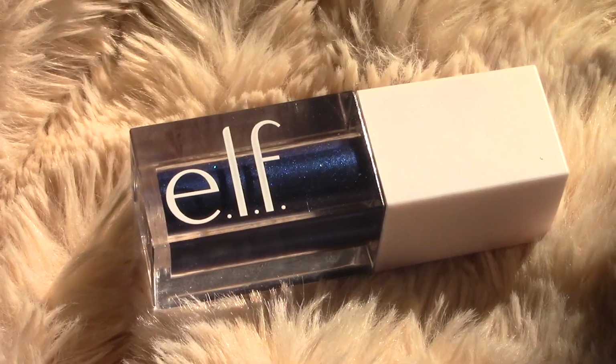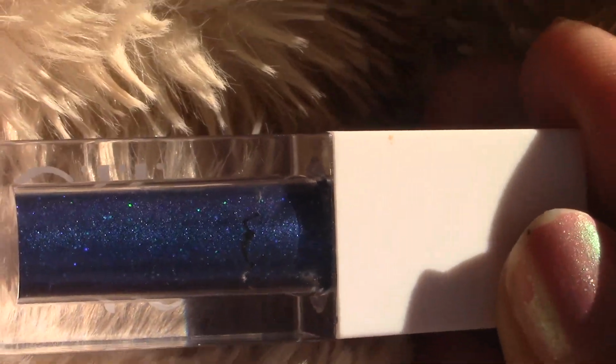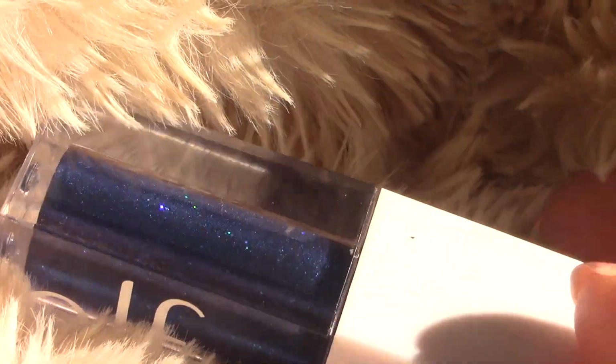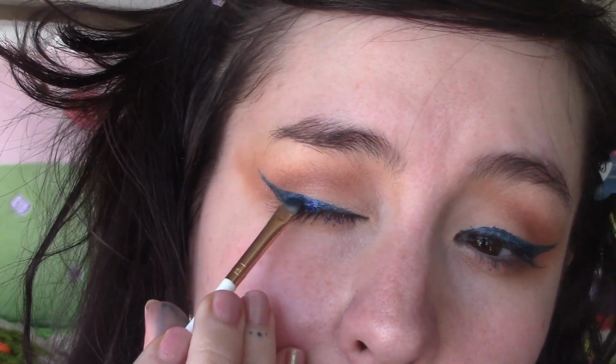Once I was done creating that cat eye, I took the e.l.f. Cosmetics liquid glitter shadow in the color Ocean Eyes. It's a nice cobalt blue with blue, silver, teal sparkles running through it, and I just layered that with a skinny eyeliner brush over top of that liquid liner.